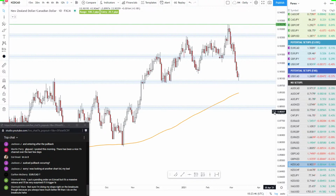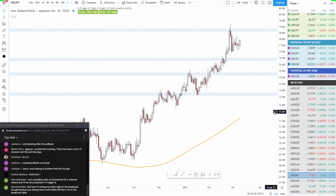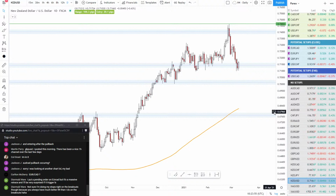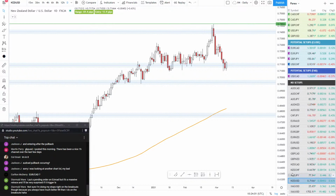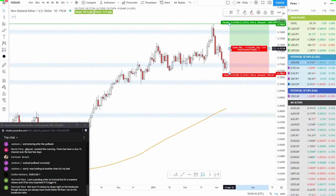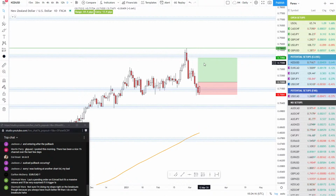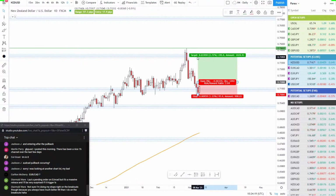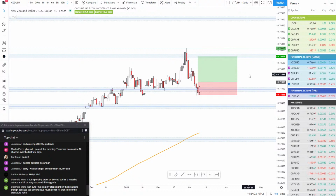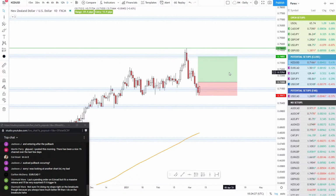Nothing wrong with having wider stops, Dermot. Here's one I potentially missed. It's not the best looking setup.